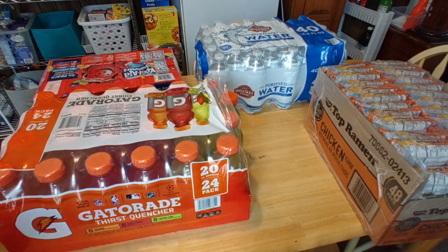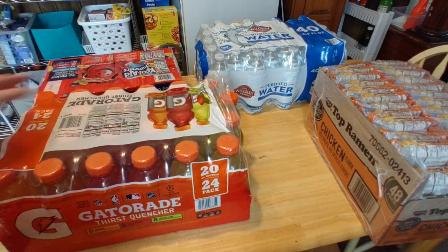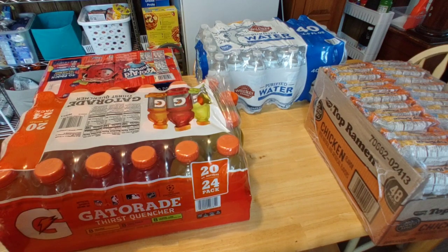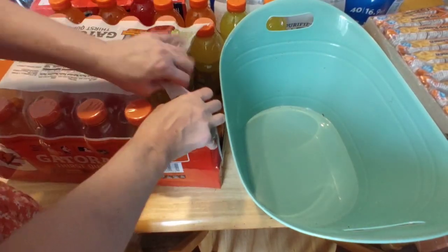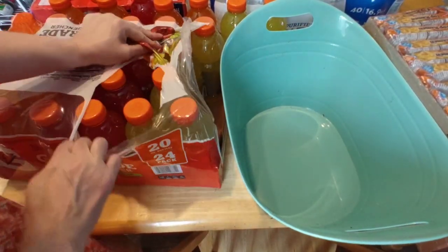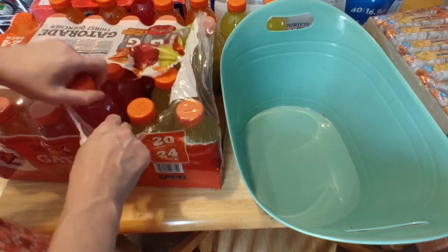My husband likes the yellow ones. I do the red and orange ones. It's the rainbow pack. And I have bins from the Dollar Tree. Open up your case. I'm going to take the yellow ones out. The ones that are in here already, I removed because I'm going to put the new stock in first. Always rotate your stock.